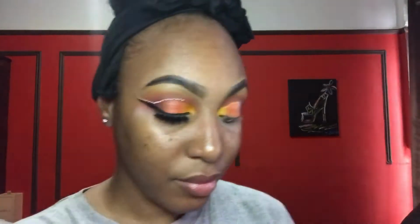So here I'm applying the bright orange color that's in the Zulu palette, and I'm patting that color onto my lid in the center of the lid. And because I was using a smaller brush, I had to go with smaller strokes, but that's so I can have a more precise finish with the colors.